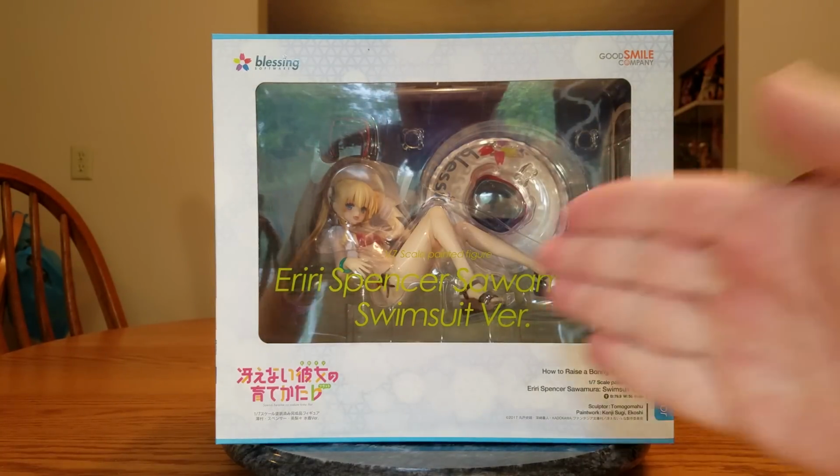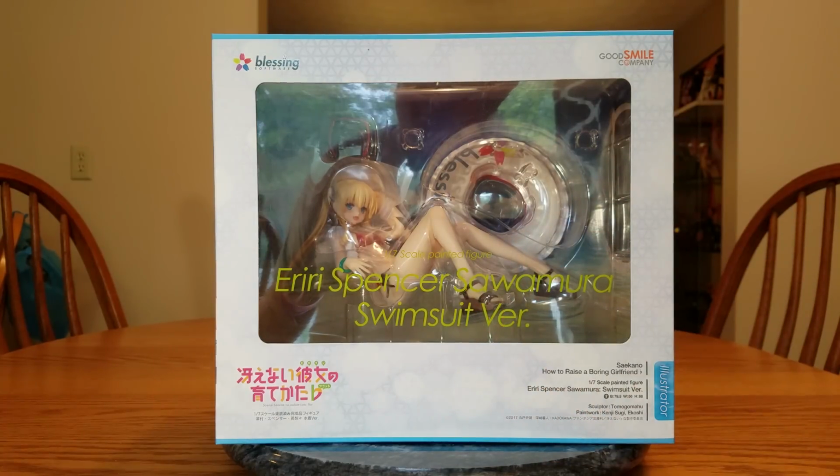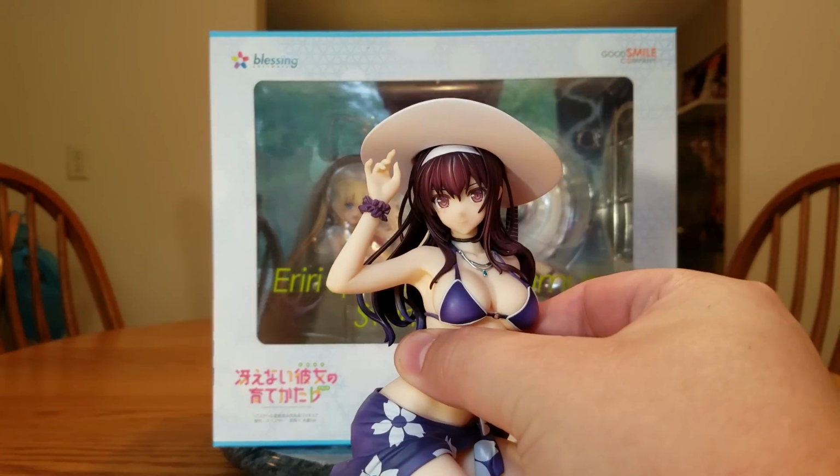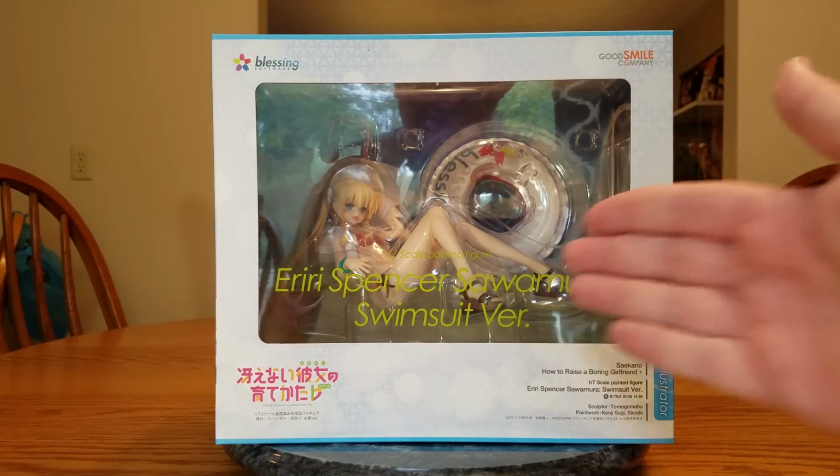And this is another figure, and this one, unfortunately, is a Worst Girl. And I wasn't gonna get her because, yeah, she's Worst Girl. But then, I got Best Girl Utaha, yes, Best Girl Utaha. And then I ordered the Mid-Carter Megumi, who is supposed to come out next month, maybe. So, I just had to complete the set and get Eriri.